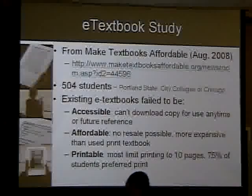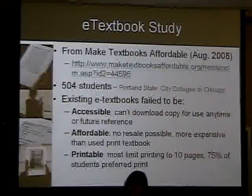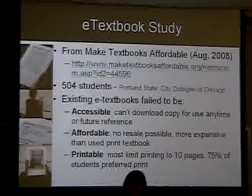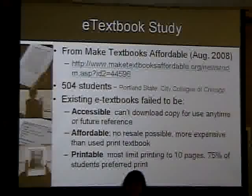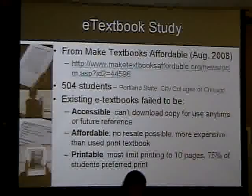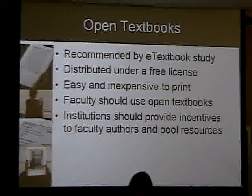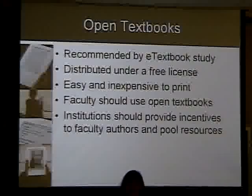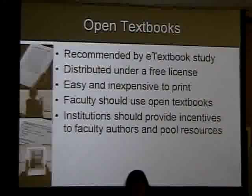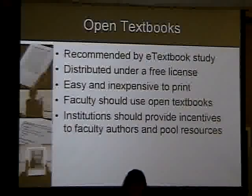And in their study, which surprised me again, 75% of the students they surveyed preferred a printed textbook to an electronic one. And Leo and I actually talked to some people at West and Lexis, and that's what they also found, that students really preferred print, which you may find, I found that surprising. I thought I was alone. Okay. What they recommended in the study, though, is that we go to an open textbook society. Everything's free. We do it out of the goodness of our hearts. This is all lovely. Take it for what it's worth.